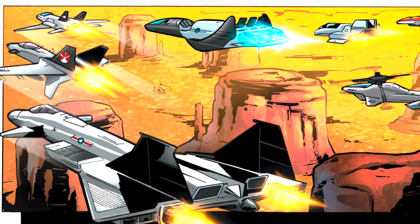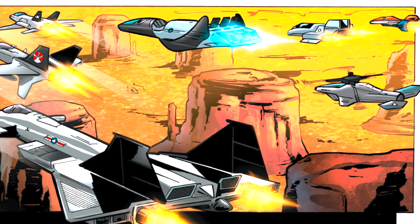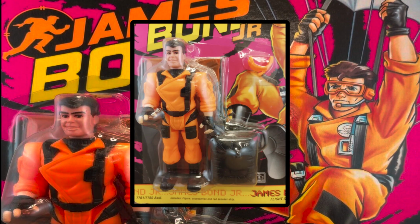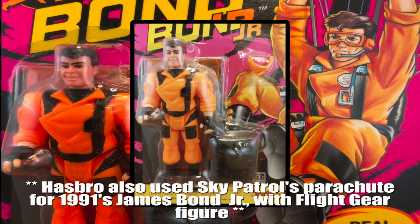Sky Patrol also showed up in A Real American Hero issue 214 during the ceremony at the pit following Snake Eye's death. The original 6 members of the subteam came out in 1990, and there were plans for a 2003 run of Sky Patrol, which would have been a set of 3-packs exclusive to Walmart.